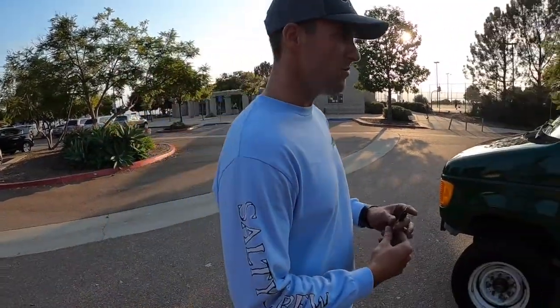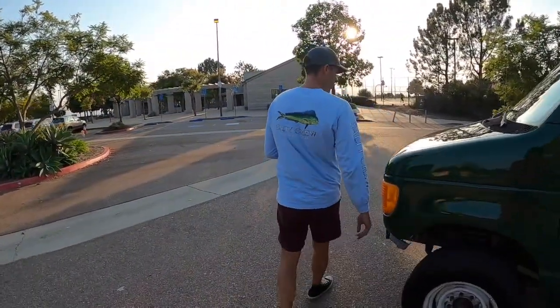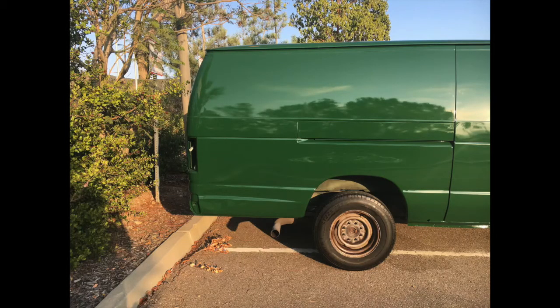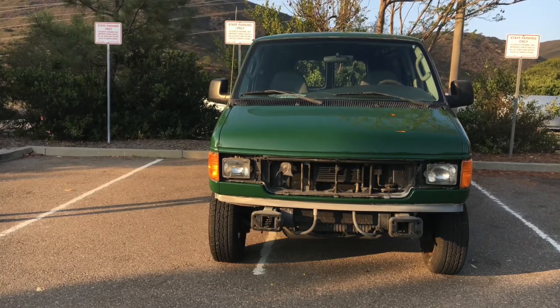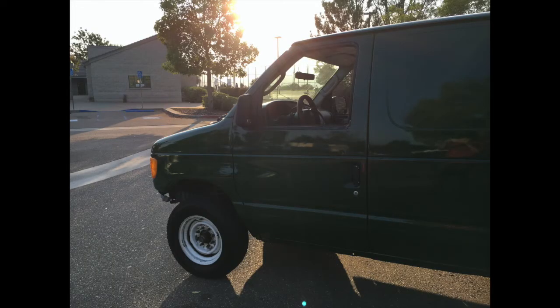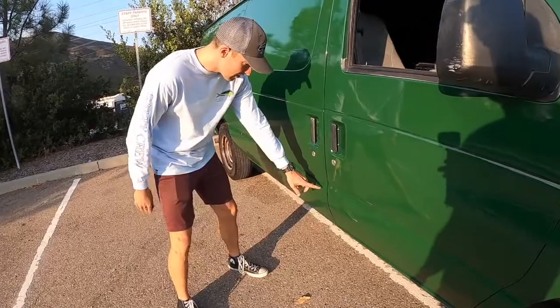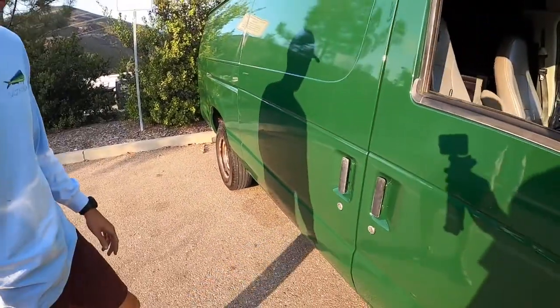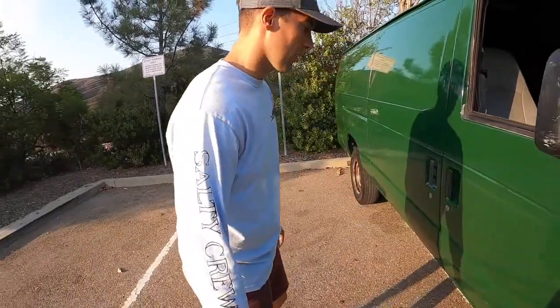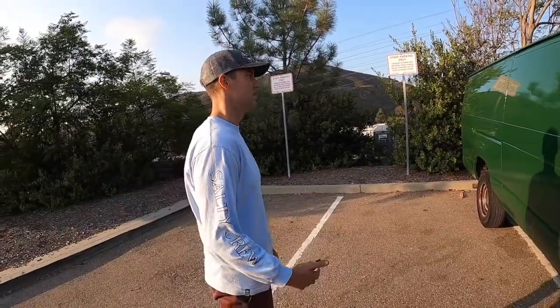I think this weekend I'm literally just gonna focus on getting the bumpers and the grill on. But I am so happy with how the Bondo turned out. Where all the holes from the padlocks were, that's about as good as it's gonna get, I think. There's little bumps, but if you weren't looking for it, you wouldn't notice it.